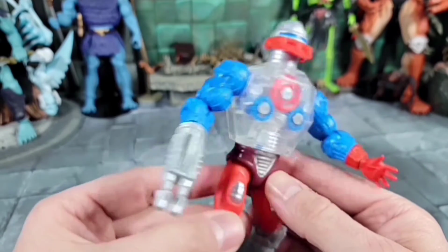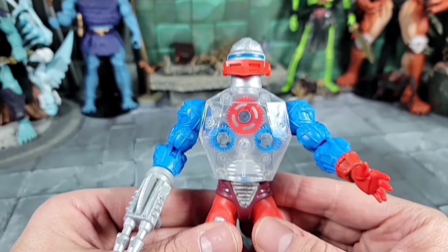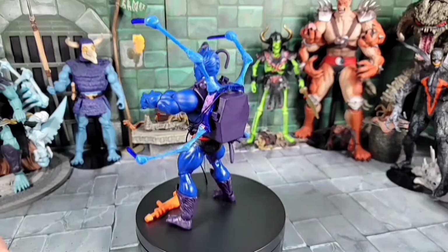Aside from that, always a cool character. I'm really happy you have a Roboto in the Origins, and he's one of my favorites at number 8. Okay, next up at number 7, we have Webster.